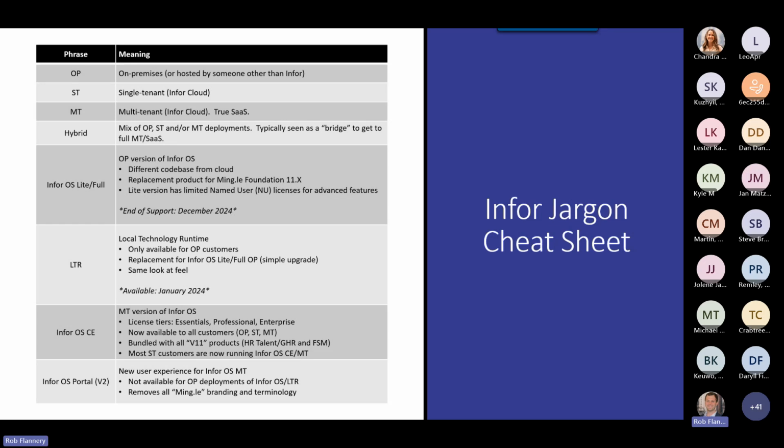LTR, the Local Technology Runtime, is the alternative, the new version or the replacement of Infor OS Lite, Infor OS Full. This product's only available to OP customers on-prem, or if you're self-hosted or have another hosting provider; again, you fall into that OP category. It's the exact same look and feel from an end user perspective. It became available last month, towards the end of the month. And this will be the replacement for Infor OS Lite, Infor OS Full.